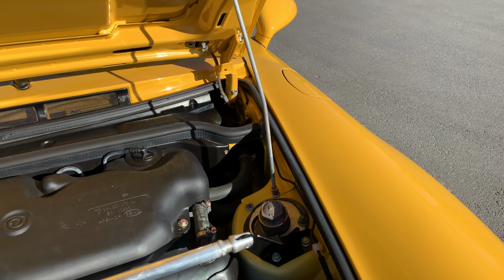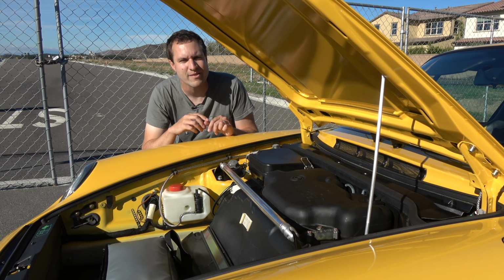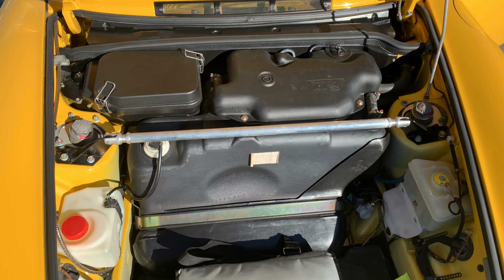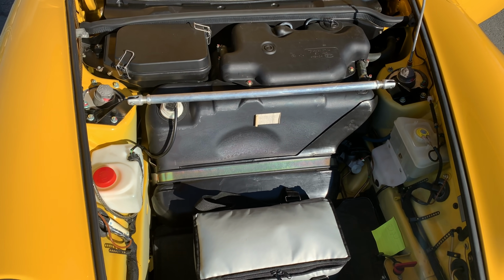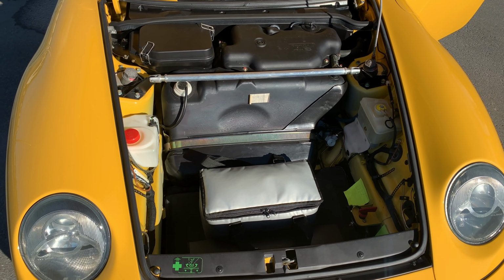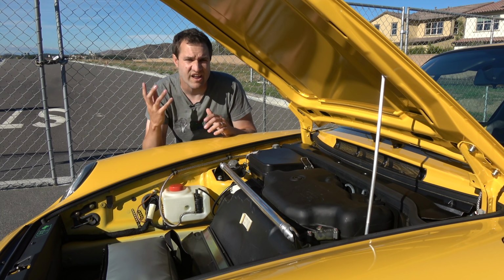Another thing that you will see this car doesn't have compared to a regular 993, that would be the trunk liner. The entire trunk of this car is completely exposed. Porsche just ditched the trunk liner that makes things look nicer. They ditched it to save weight. They figured people who bought this car wouldn't really care, and of course they were right.